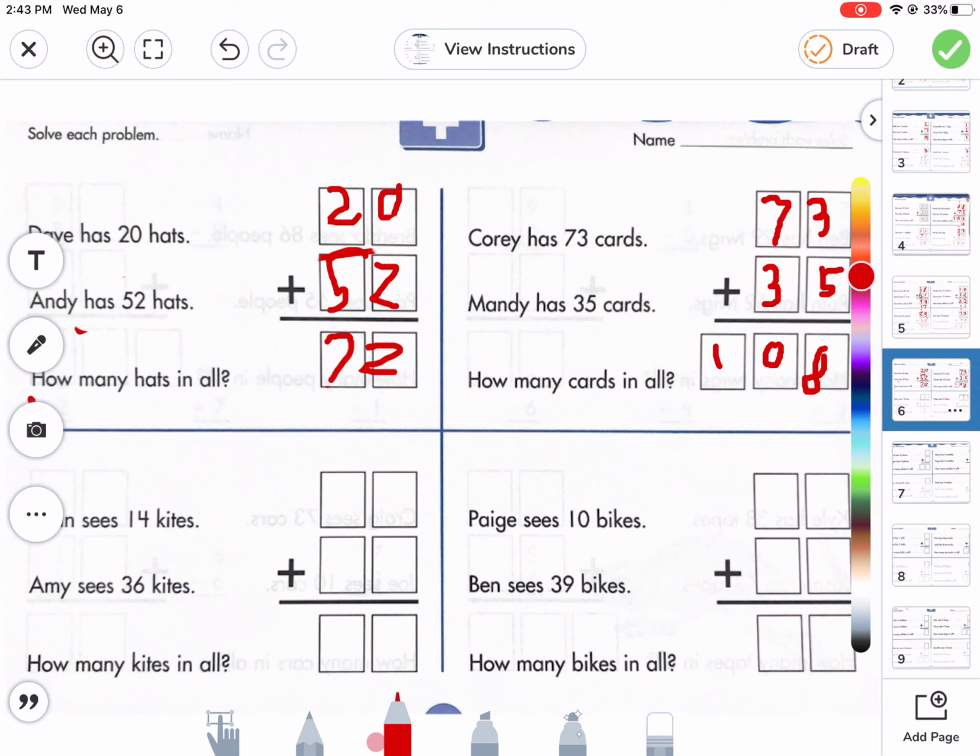Okay, she's done right. Yes. I'm back to now. Okay, very good. And 2 plus 9 is 9. I agree. And 1 plus 3 is 4. Very good. Okay.